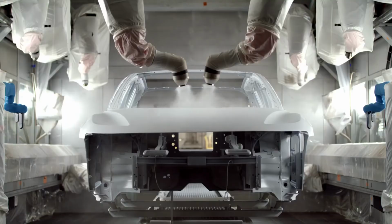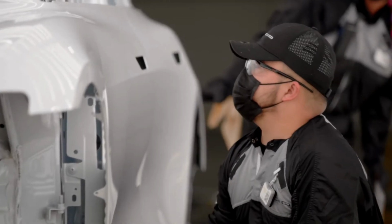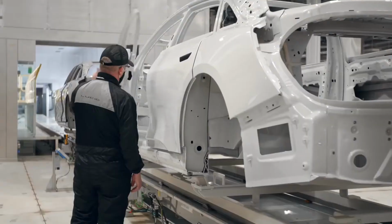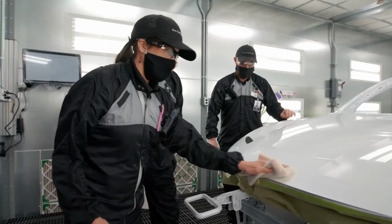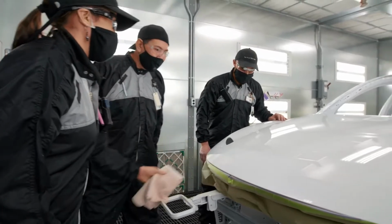My name is Leslie Williams, and I am the leader of the paint shop at Lucid Motors. My responsibility is to process the car through the paint shop, all the while making the best quality vehicle to deliver to the general assembly team. Our paint shop at Lucid is located in the center of our current plant. It's the heart of the plant. We are the first thing that the customer notices about the vehicle, the richness of the color and the appearance of the finish.